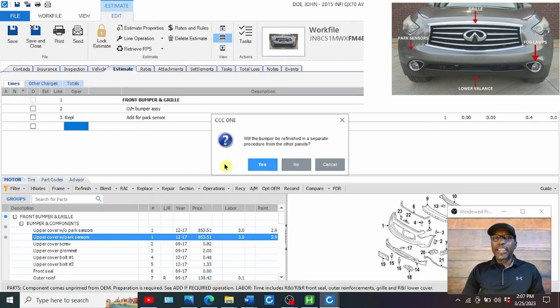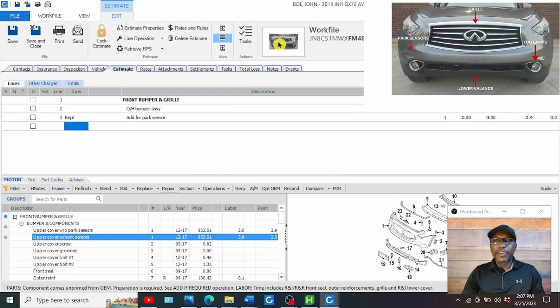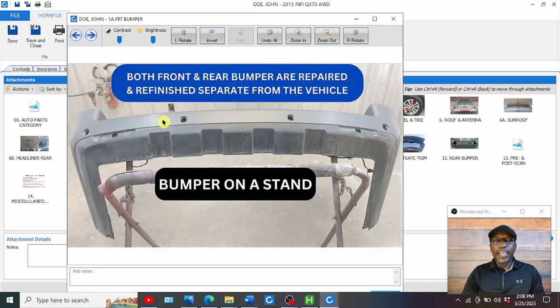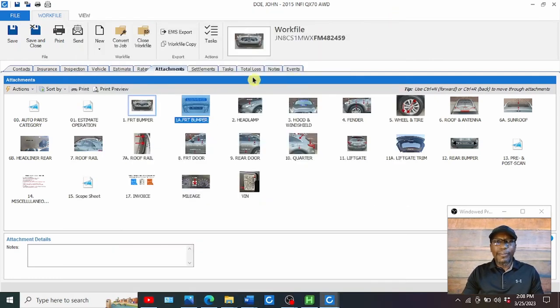Now, it's asking us another question. It says, would a bumper be refinished in a separate procedure from the other panels? Now, let me show you what they mean by that. Let me cancel this right here. Let me go back to my photo, and let me select my bumper. So, both front and rear bumper are repaired and refinished separate from the vehicle. They actually remove the bumpers off of the vehicle and repair them on a stand and refinish them, okay? So let's go back to our bumper and answer that question.